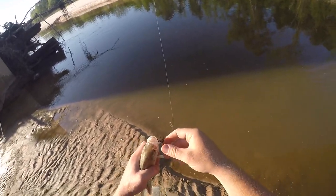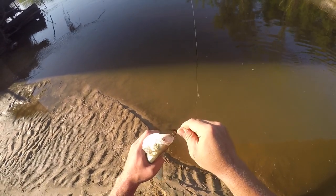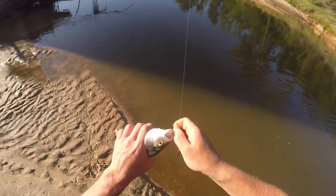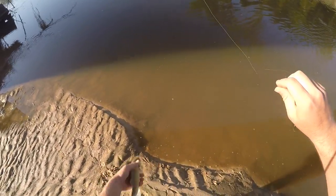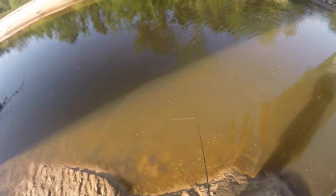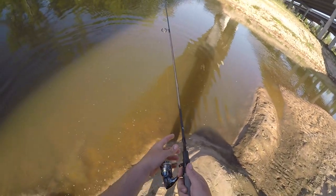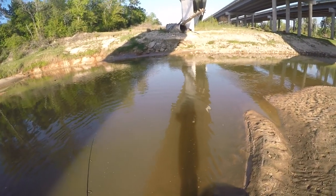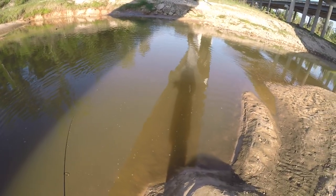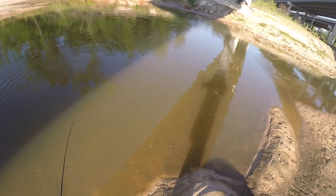This is an undersize. I wouldn't keep this fish. I didn't bring a stringer or anything anyways today, but even if I did, this isn't the size I'm looking for when I'm keeping. These things are absolutely delicious and fantastic eating. It's one of my favorite fish to eat, but I didn't bring a stringer today, and I have a fridge absolutely full of those things. So I'm just throwing back anything I catch today.